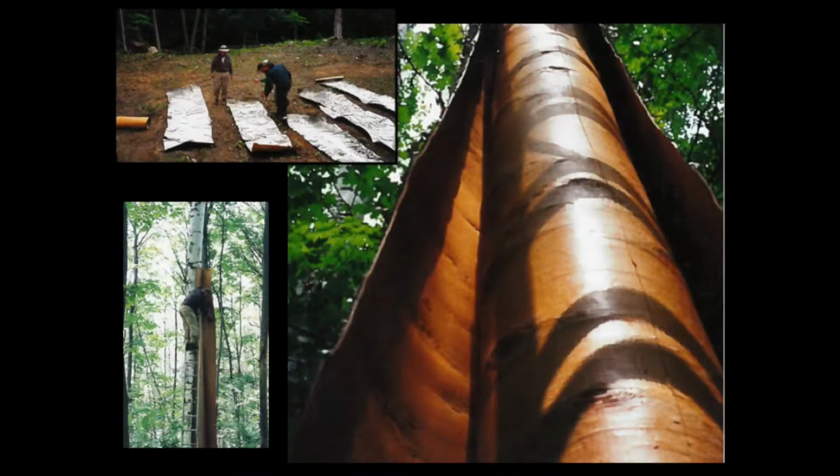for canoe manufacturing. As you can imagine, birch bark canoes don't last very long, and so there's a need to constantly reinvent the fleet. The largest canoes, the 36-footers, might have only lasted 1 year of good hard use. They would be retired to secondary purpose after that. And it's not long before you exhaust your local supply.